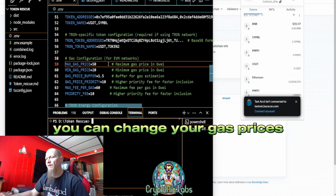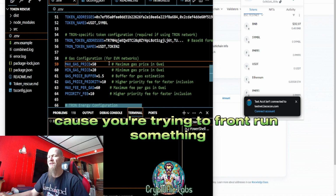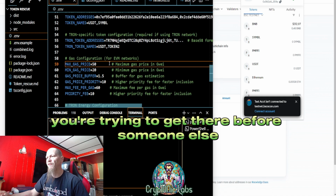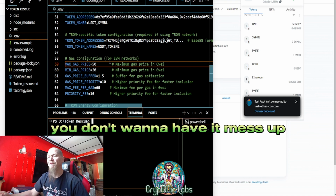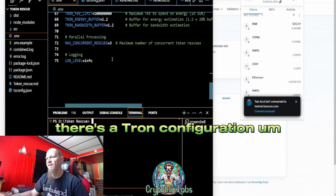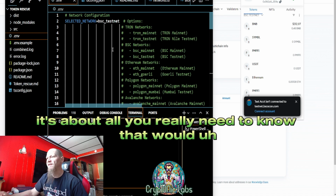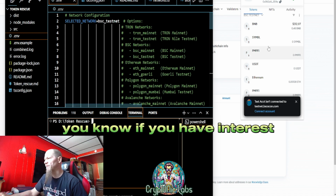You can change your gas prices, up it, down it, whatever. Usually you want to have it up because you're trying to front run something. You're trying to get there before someone else. You don't want it to mess up, because then you're going to lose money. There's the Tron configuration, and that's mainly it. It's about all you really need to know that would be of interest.